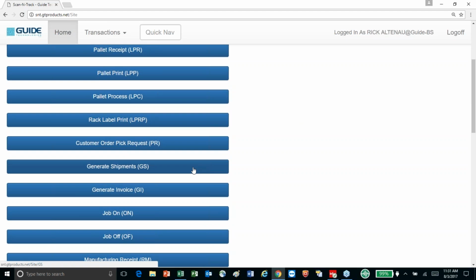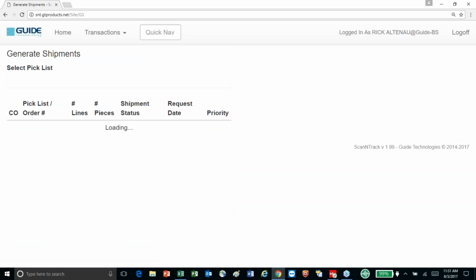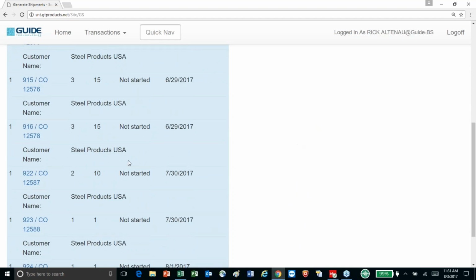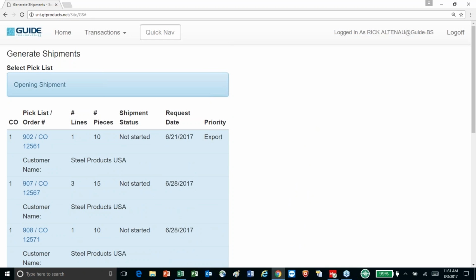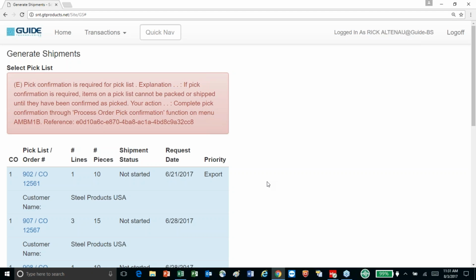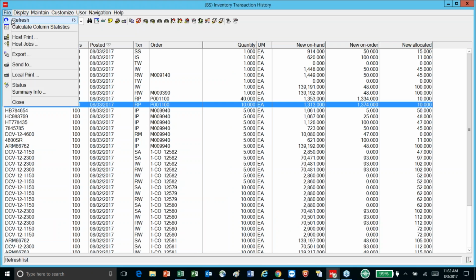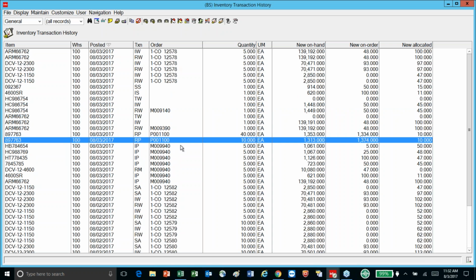And if I'm ready to generate my shipment, this is the order I was working with. Oh, I apologize for that. So this is an error that comes up if, basically, it's telling me that this particular order wasn't picked. It's an XA error. Good example of what a real error would look like. Oh, sorry, it's 12578.